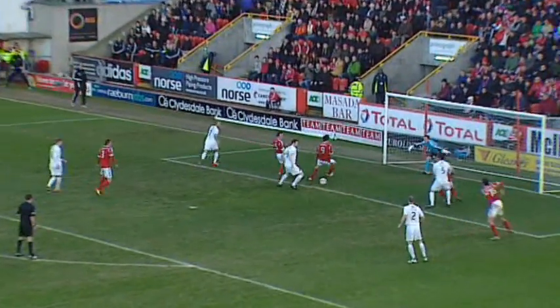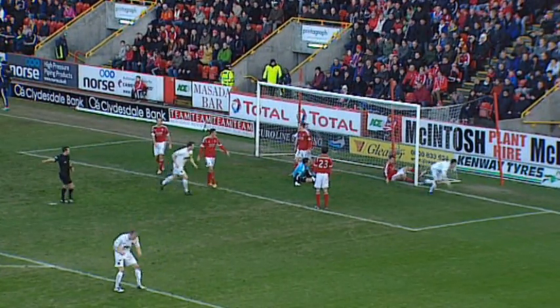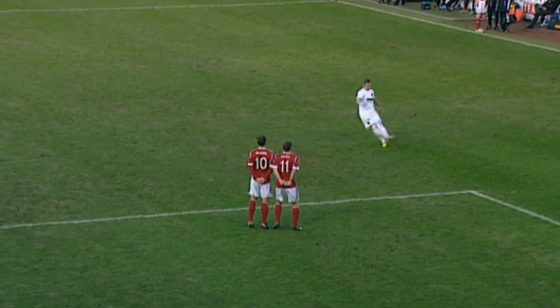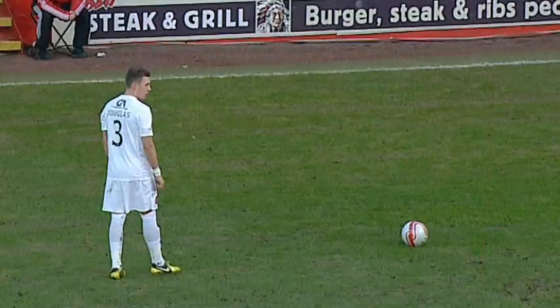Douglas to take. Oh, it's going to drop for Daly. Oh, touched in by Gunning. And Aberdeen's lead lasted just 9 minutes, and it's Gavin Gunning. Daly seemed certain to score, but blocked on the line by Scott Vernon. But the midfielder couldn't get there ahead of Gavin Gunning, who headed in.